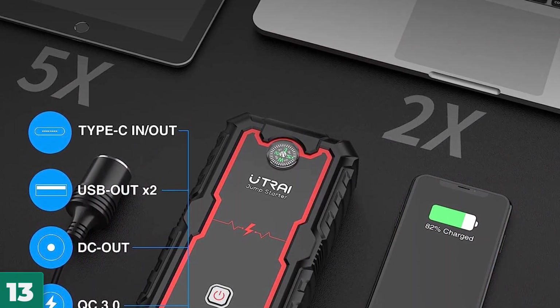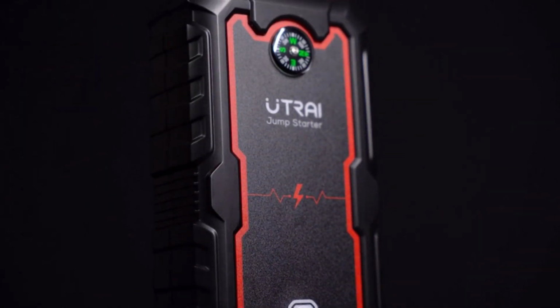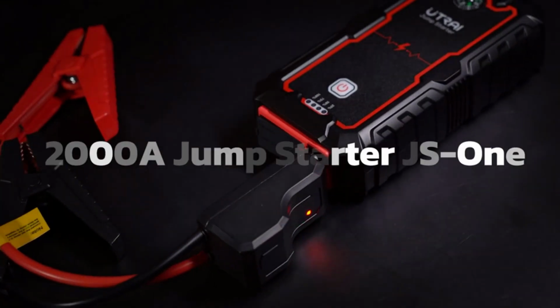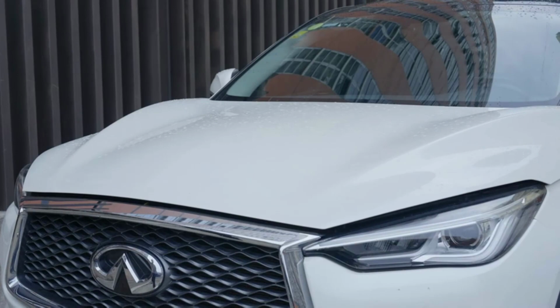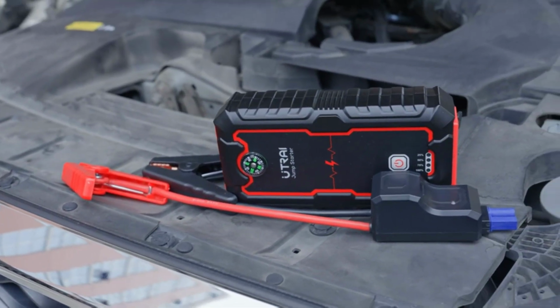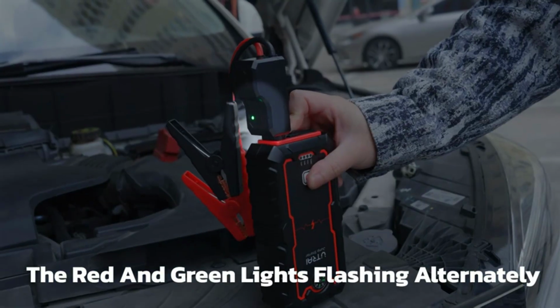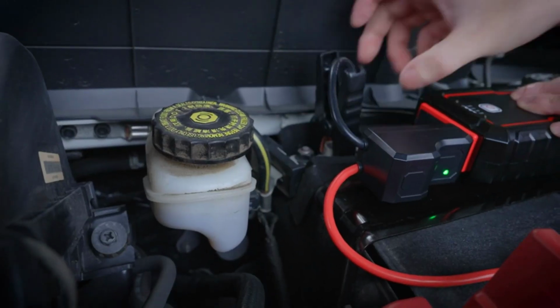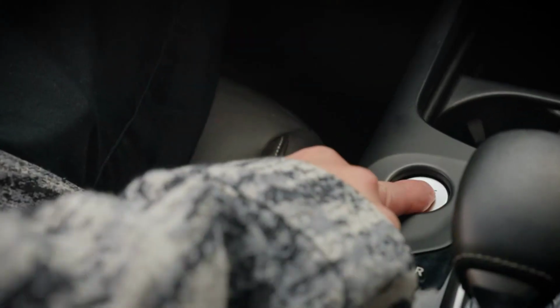Number 13. UTRI Portable Car Jump Starter 59,200 mAh 2000 AP 12V Auto Car Battery Charger Jump Starter Booster Pack with Smart Jumper Cables, USB Quick Charge and Flashlight. UTRI Car Battery Jump Starter can deliver 2000 peak amps to restart 12V batteries quickly and easily. Suitable for motorcycles, trucks, vans and yachts, up in a few minutes, even in extreme temperatures.